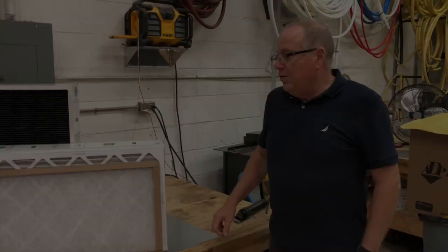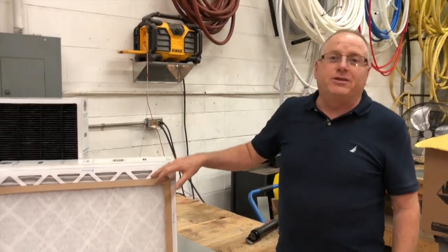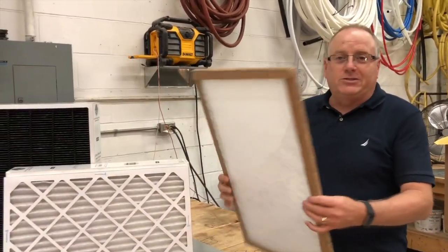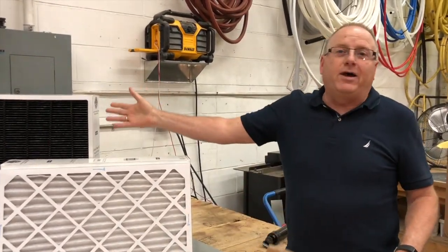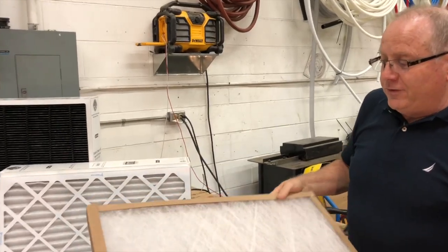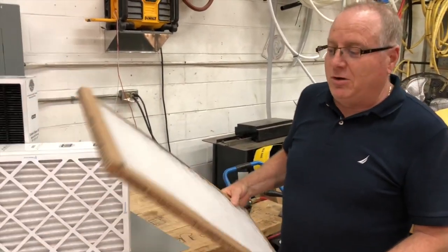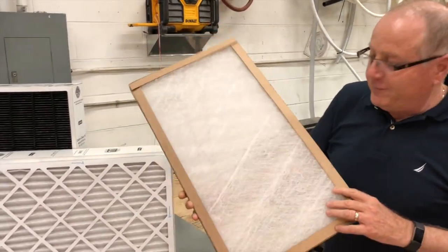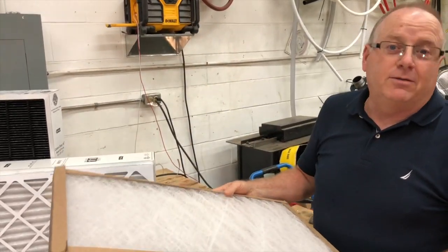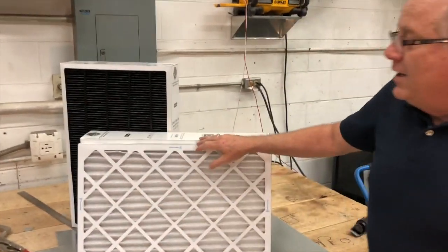Whole home filters are available in a whole range of filtration effectiveness, right down from the simple 1-inch filters up to the 5-inch hospital grade style filters. The 1-inch filters are not that effective. They're only about 20% effective at stopping the smaller respirable particles. You take a filter like that, you can pour sugar right down through it. So it doesn't really stop a whole lot.